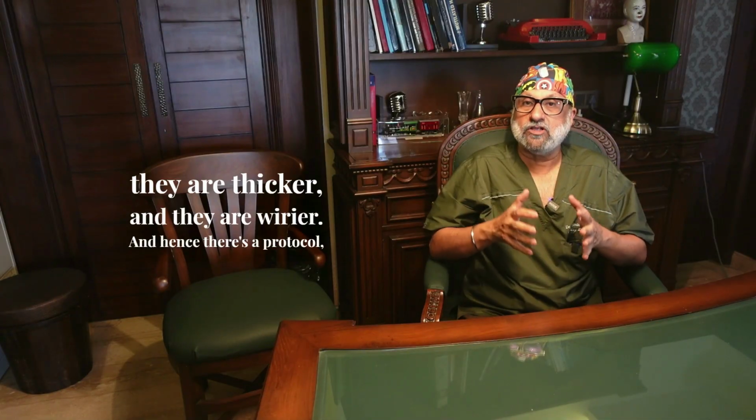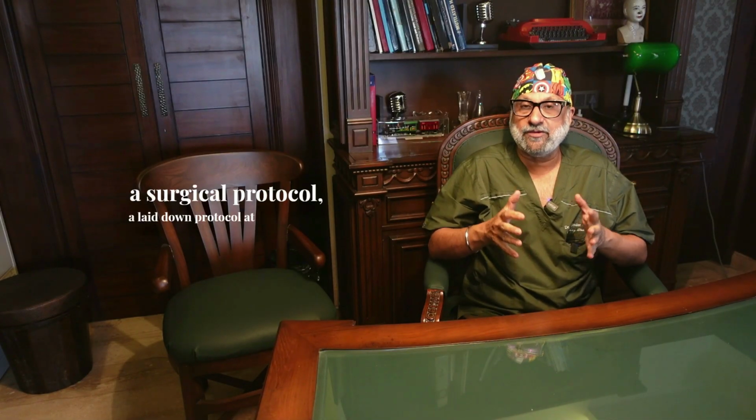And hence there's a protocol, a surgical protocol, a laid down protocol at my clinic on how to use body grafts along with scalp grafts in extensive grades of baldness.